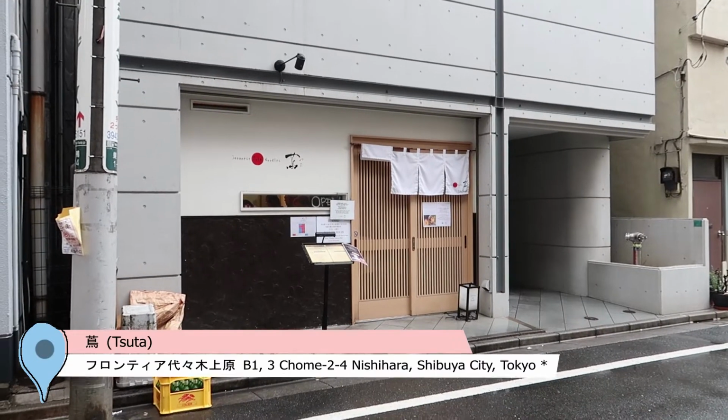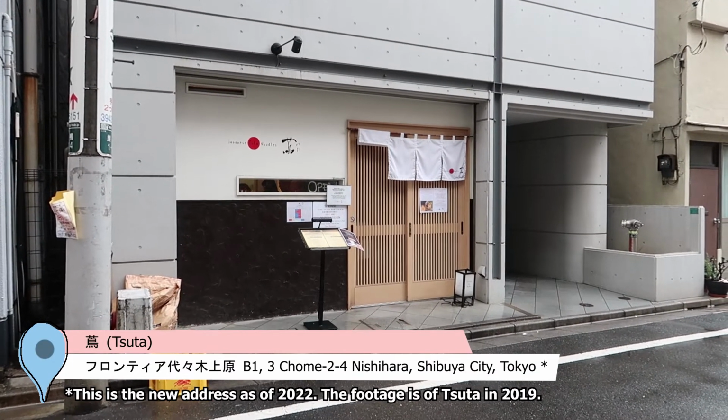So the first ramen we tried out was from a restaurant called Tsuta. They're the first Michelin star ramen in all of Japan.